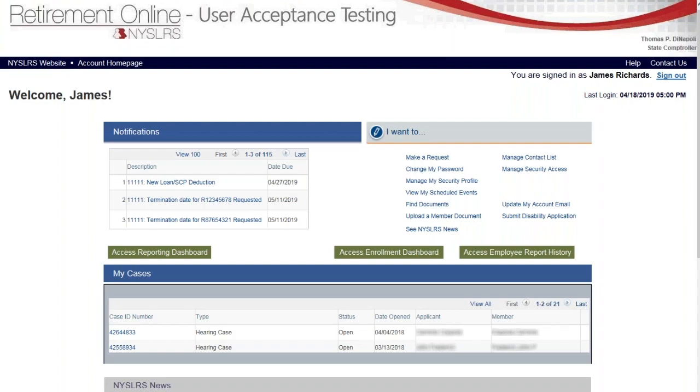If you look in the notifications section of my Retirement Online homepage, you'll see that I currently have 3 notifications displayed. I have one that says new loan/SCP deduction, and a couple that are looking for validation of a termination date for a member. The first thing I want to call out is that we really have 2 types of notifications here.